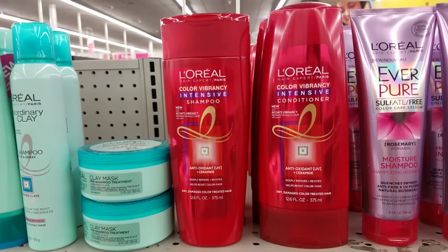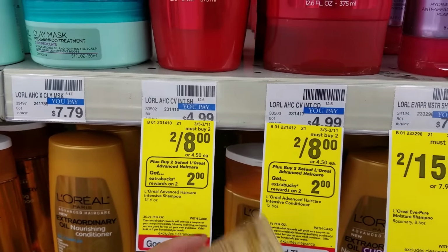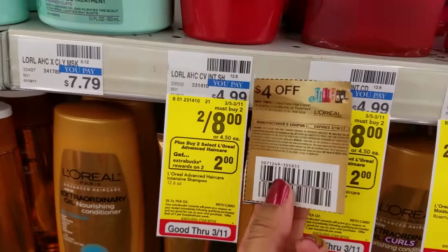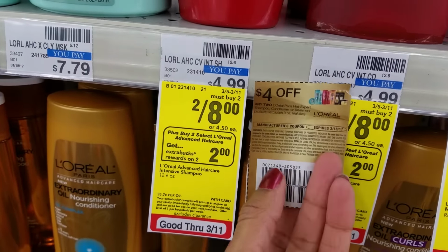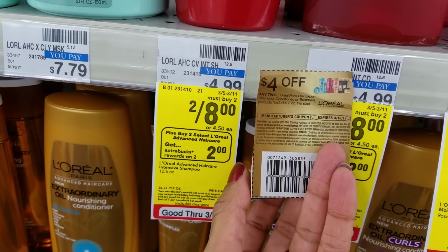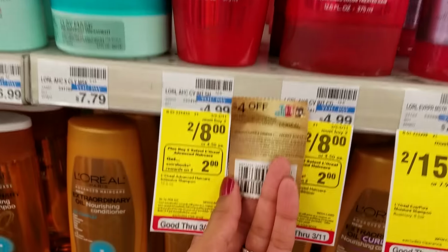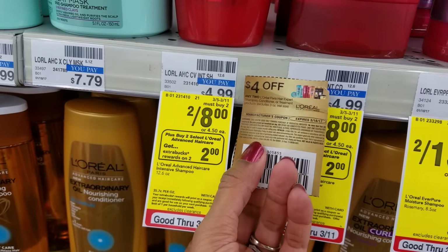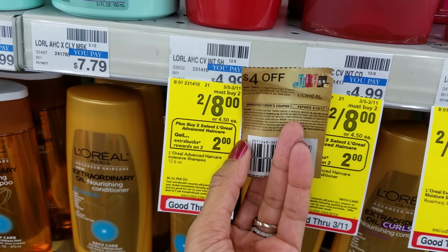Great deal on the L'Oreal. They are two for $8. Buy two, get $2 extra care bucks, and we have a $4 off of two manufacturer coupon that you can use with this deal. So it'll be $8, use the $4 off of two coupon, it'll drop your total down to $4, and you'll get back $2 extra care bucks, making it like paying $2 for two, or $1 each, and they will track for beauty bucks. Also, if you want to make it a little bit cheaper, use this $4 for two manufacturer coupon and roll $2 in extra care bucks that you already have, so that way you only pay $2 in the store.